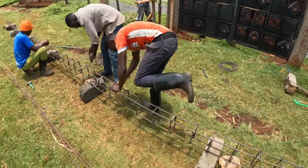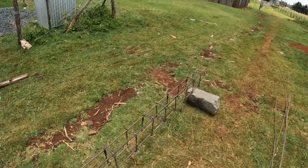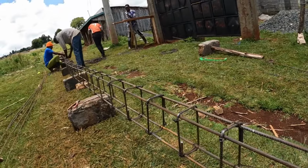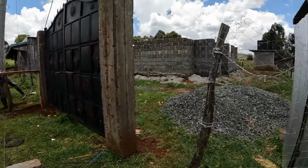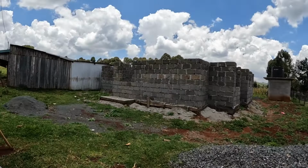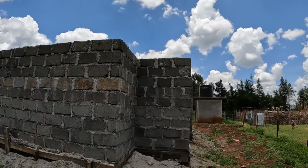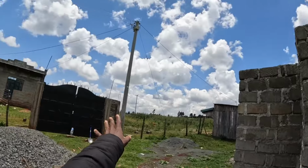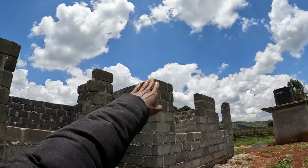So this pillar of steel, this one, okay? So this pillar of steel, like that, will be placed on top of this stones, okay? So it will be laid horizontally like this. Let's say like that tall one will run from that end up to this end, okay?